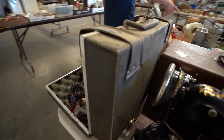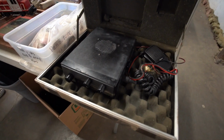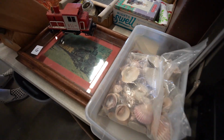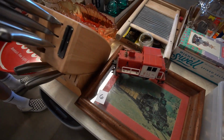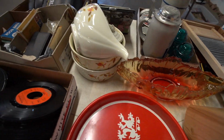Here's some Jewel tea. Here's some more records, some 45s. And 45s used to go crazy, and LPs did nothing, and now LPs go crazy, and 45s don't do a lot.